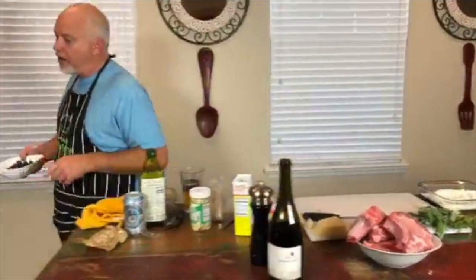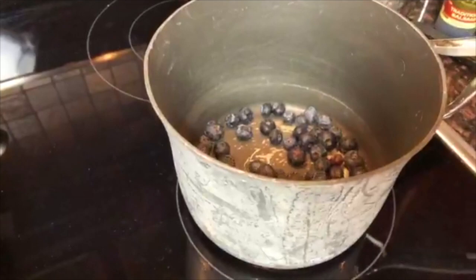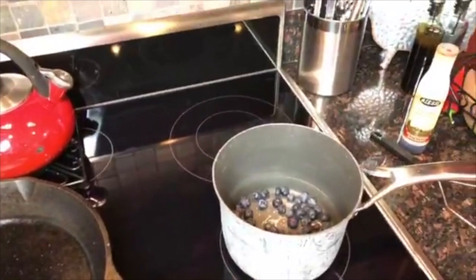All right, so let's go ahead and get this cooking too. Into our little saucepan here, we have one little container of blueberries. Now, these are coming into season now, so you're going to have access to these, and they won't be that expensive, because these things can get expensive out of season.